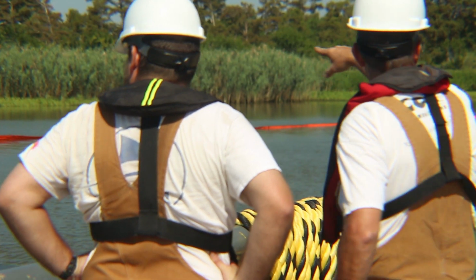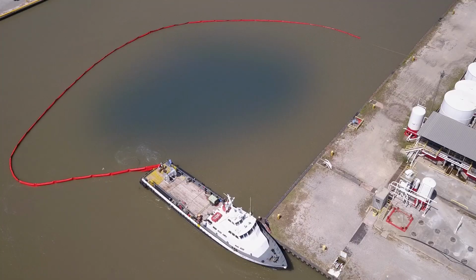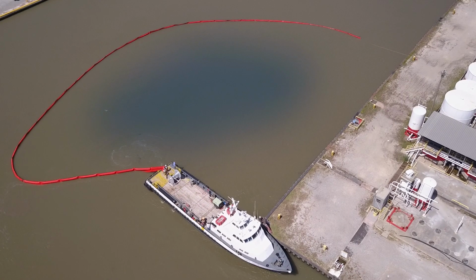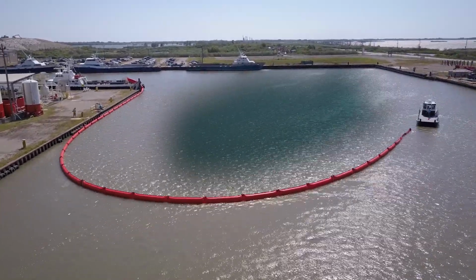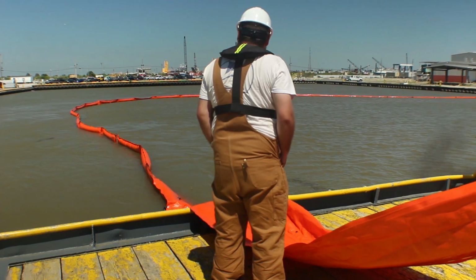You never want to have a disaster and then start exchanging business cards, right? So you want to know who's involved, you want to have a good relationship, you want to understand those plans. The key to spill response is if you can get it boomed, if you can get it contained, you're in a much better position. One of the most positive things about OBOCS is that we have quick deployment. If you recognize you have a spill and you can quickly deploy it, it will stem how much is going to then impact the shoreline or impact property.